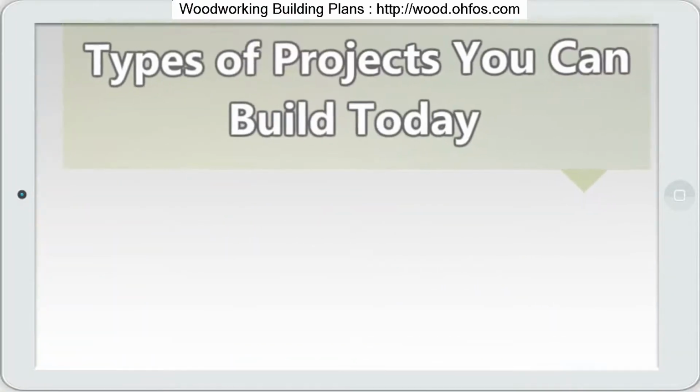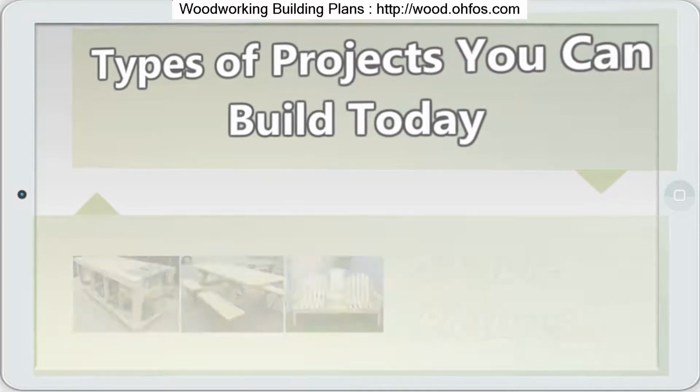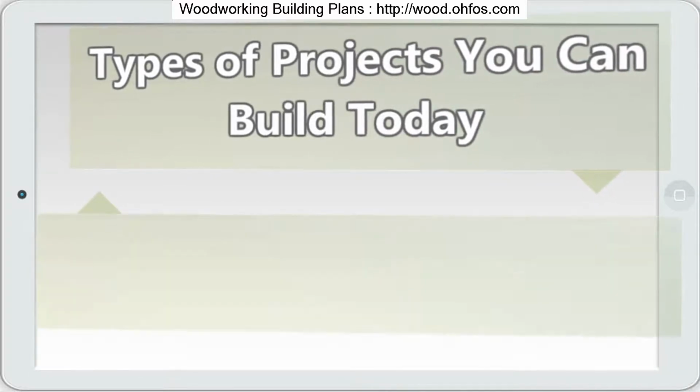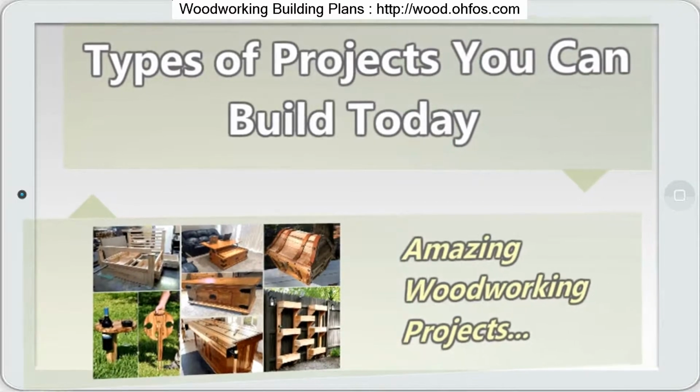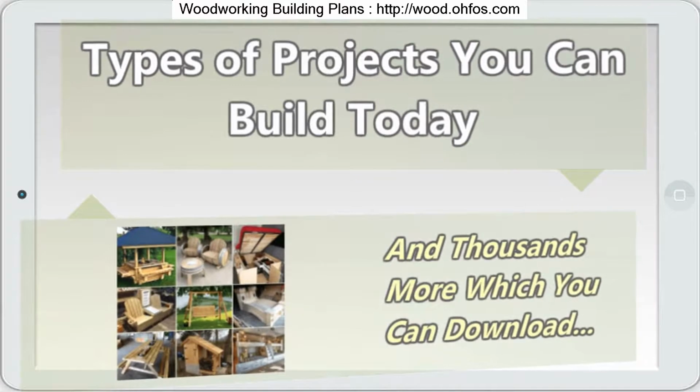Types of projects you can build today. Sample pictures. Amazing woodworking projects. And thousands more which you can download.